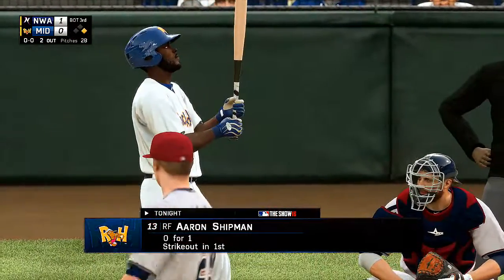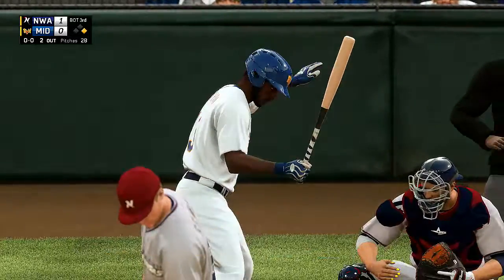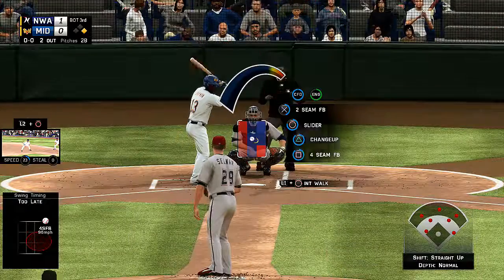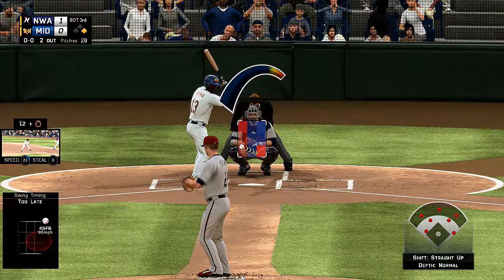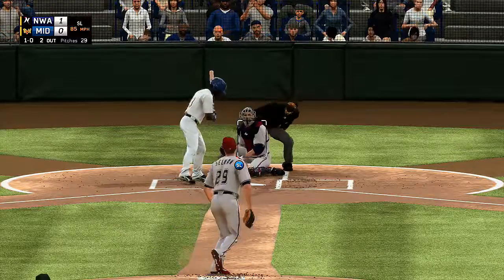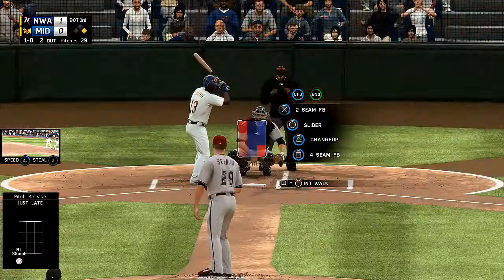Aaron Shipman will stand in as the lineup turns over here. He was called out on strikes to open the home first. I only saw 3 pitches, and it wasn't even really a fight. 1, 2, 3, and go sit down. First pitch is a slider down low. It's 1-0.